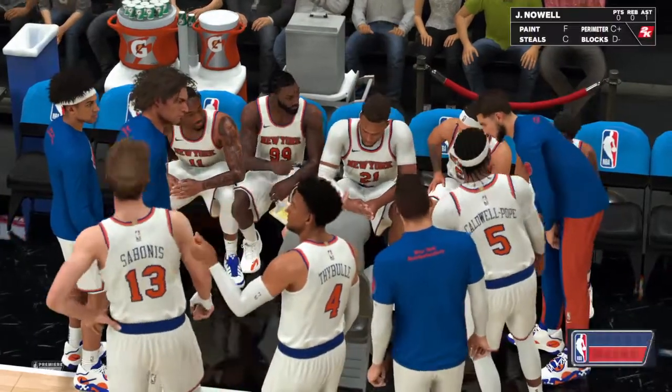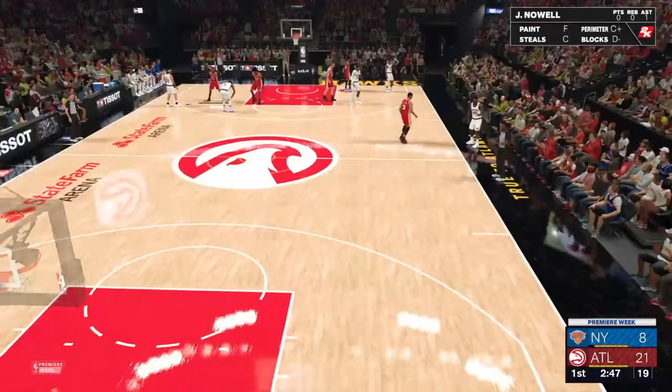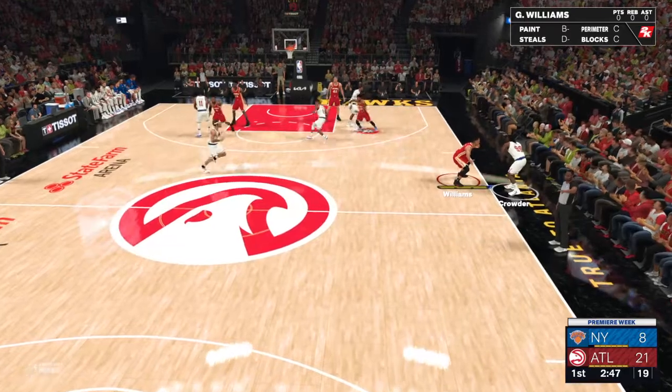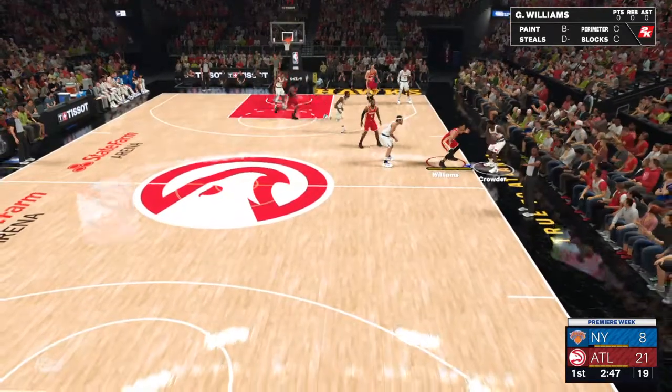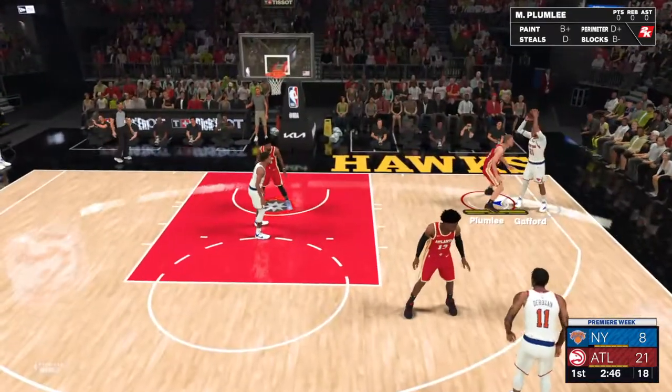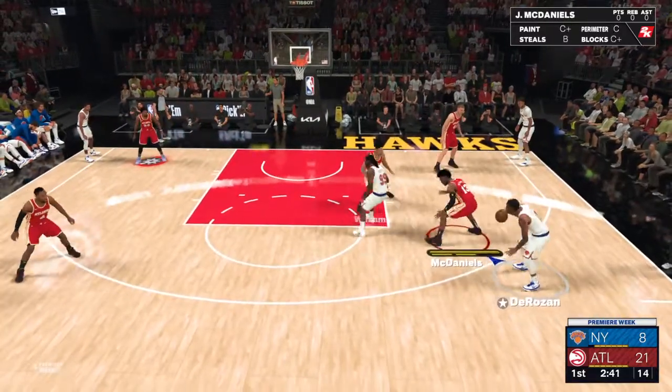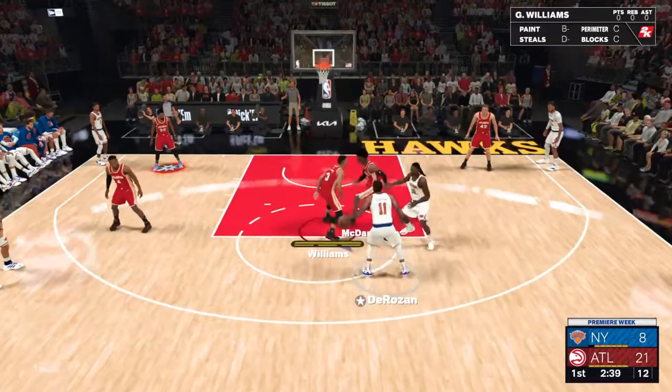So for the Hawks, Plumlee's checked in for Claxton. Williams comes in for Anderson. And McDaniels is subbed in for Wiggins. So New York going with almost an entire new group here. Gafford, he's checked in for Sabonis. Crowder comes in for Thibault. Monk, he's checked in for Caldwell Pope. And Anthony subbed in for Smart.